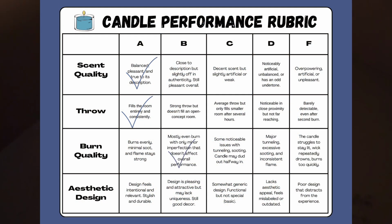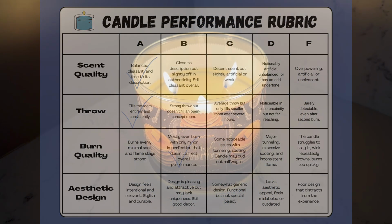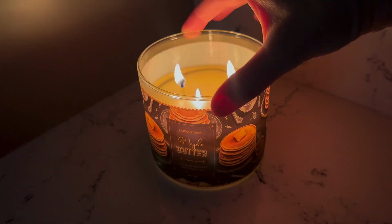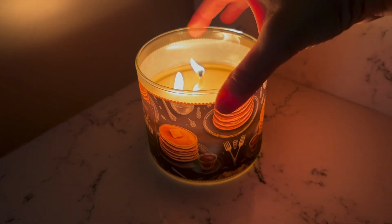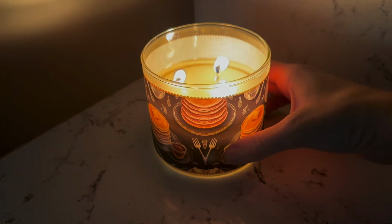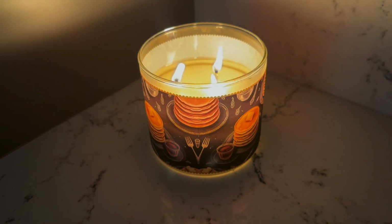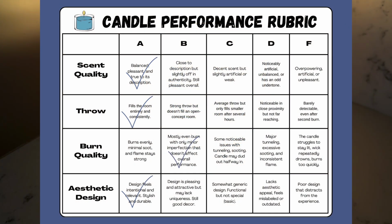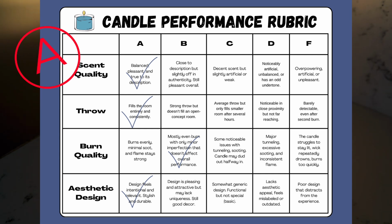In terms of aesthetic design, I love the label on this candle. It feels intentional, it feels relevant to the scent. I like the new chalkboard style that came out with this series this spring, so I gave this candle an A for aesthetic design. Overall, I gave this candle a 3.75 out of a 4.0 GPA scale. That comes out to a solid A.